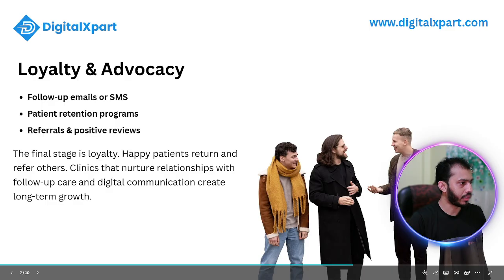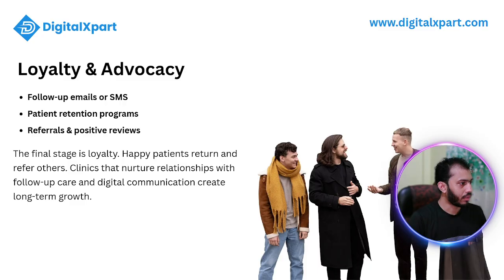Loyalty and advocacy. Follow up emails, SMS, patient retention programs, referrals, and positive reviews. The final stage is loyalty, happy patients return and refer others. Clinics that nurture relationships with follow-ups, care, and digital communication create long-term growth. So these three points are very important. The follow-up email or SMS.